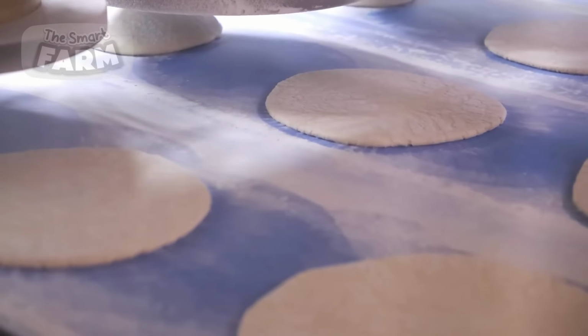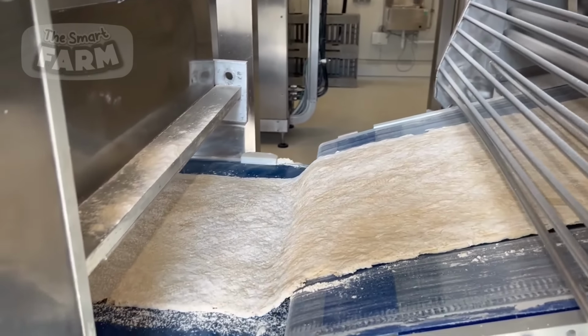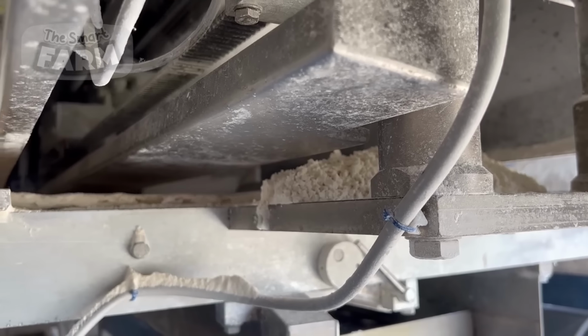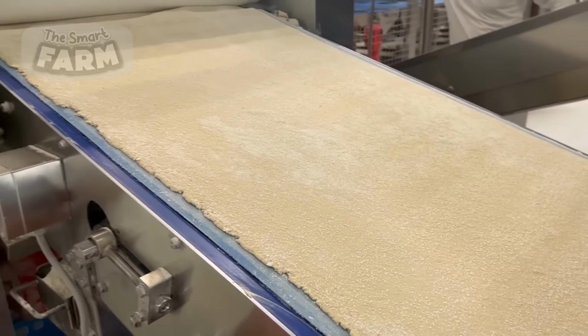Alternatively, the dough can be shaped into elongated sheets, ready to undergo a different method of transformation. In this approach, the dough is fed through a series of rolling and cutting machines, each meticulously calibrated for precision.